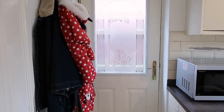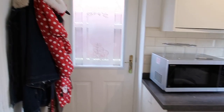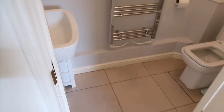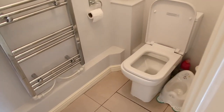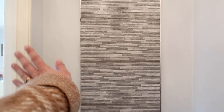This door goes out onto the side of the house. So there's like a gate up there going from the front to the back garden. And then here, downstairs toilet. Just ignore the fan. We'll obviously decorate everywhere, but it's just a handy little toilet. I mean, I don't know what this is. And the wallpaper, I don't know if you can see, but it is glittery. Is it picking it up?